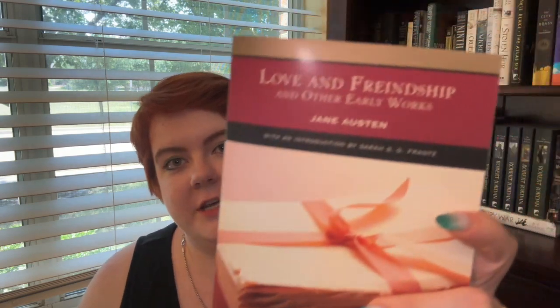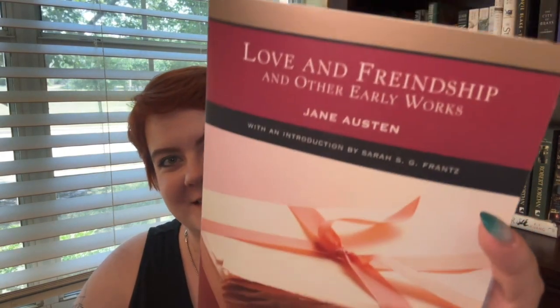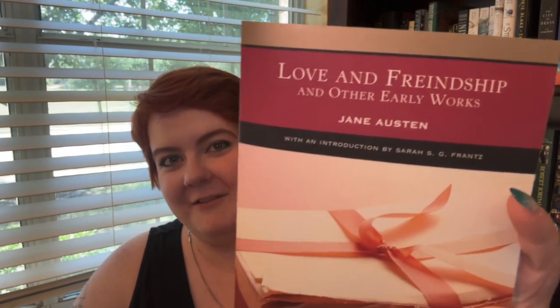The other Jane Austen that I got is Love and Friendship and Other Early Works. So even though it's so tiny, this is a collection of like 4 different things. I also think it's really cute that friendship is misspelled, but apparently that's how she titled it when she wrote the book, because Love and Friendship was one that she wrote when she was a teenager. And so she misspelled the title of it. And so they have kept that misspelling in here, which I think is really, really cute.